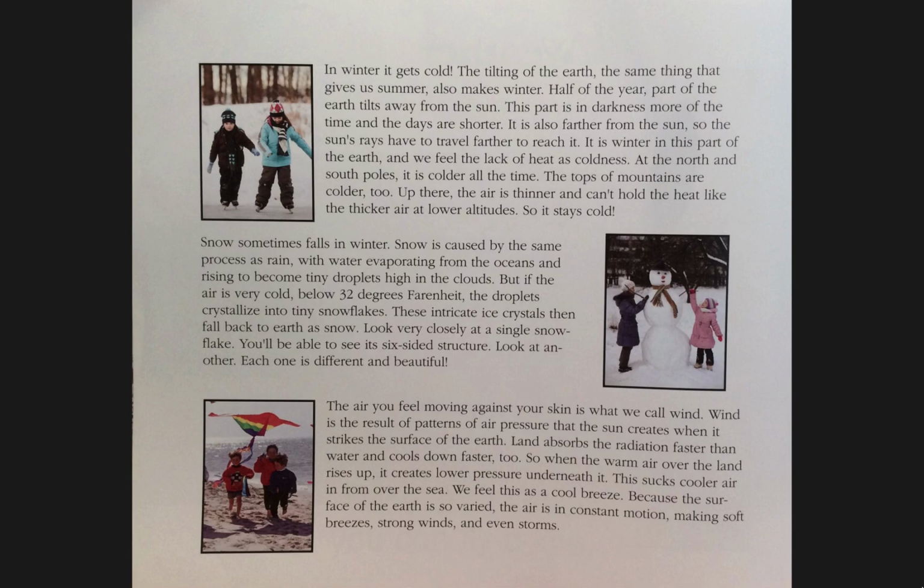In winter, it gets cold. The tilting of the earth, the same thing that gives us summer, also makes winter. Half of the year, part of the earth tilts away from the sun. This part is in darkness more of the time, and the days are shorter. It is also farther from the sun, so the sun's rays have to travel farther to reach it. It is winter in this part of the earth, and we feel the lack of the heat as coldness. At the North and South poles, it is colder all the time. The tops of the mountains are colder too. Up there, the air is thinner and can't hold the heat like the thicker air at lower altitudes. So it stays cold.